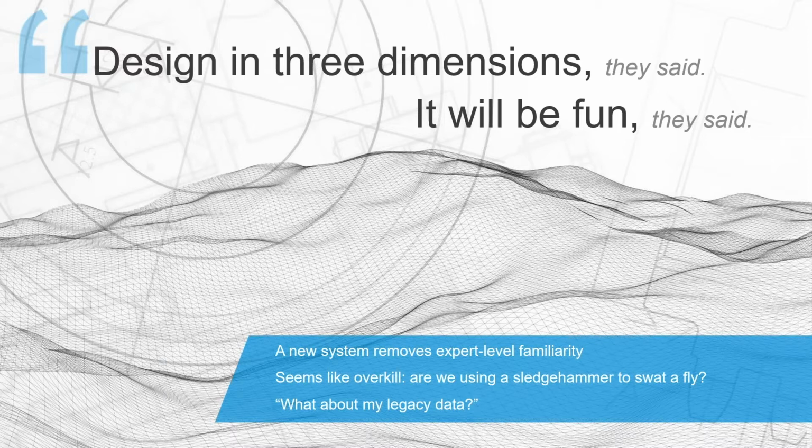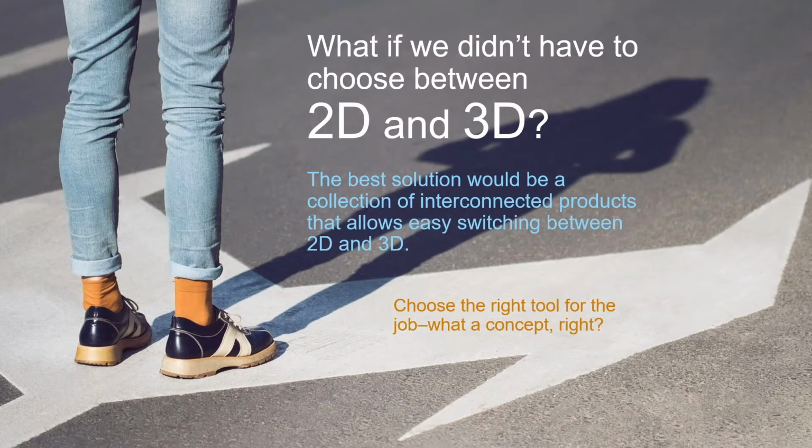I remember back in the days when I was starting to do demos, I was arguing with people drafting on tables, you know, hand drafting, and they would tell me, I'm quicker than you are using your 3D thing. Maybe, but if there's some changes, then that's how I can beat you. Apologize for that. So what if we didn't have to choose between 2D and 3D? What if it was a perfect world and we could all work hand in hand? Let me show you some stuff about this.